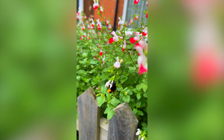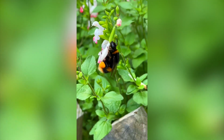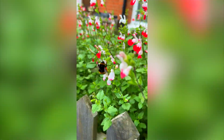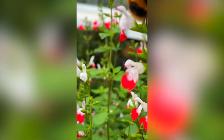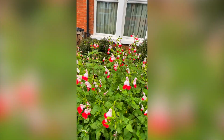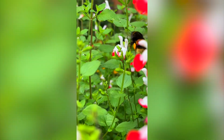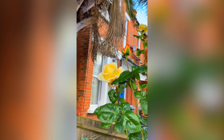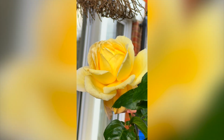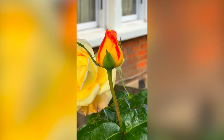And look, here's a bumblebee. See all the pollen on his legs? Yeah. What is that? That's where they store it. Then they take it back to the nest. And to complete this garden, a beautiful yellow rose. And look, this one has pretty orange colors on it.